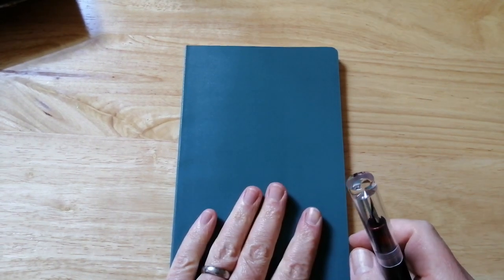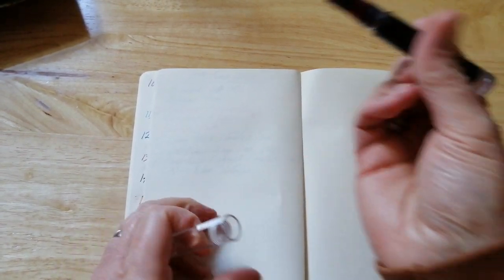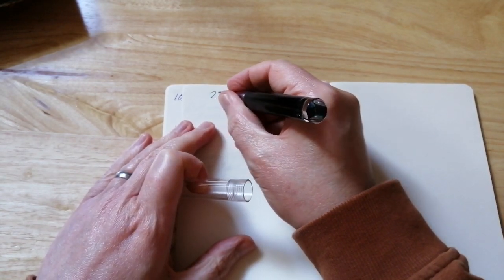So let's start off using my Moleskine book. That'll be the dogs barking at the door. 27th of June 2020, halfway through the year already. Shocking, isn't it?